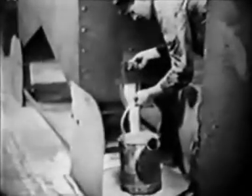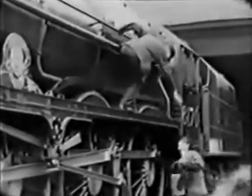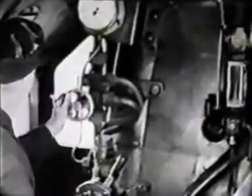Sand is used to prevent wheel slip on wet or greasy rails. Important to see that the sand boxes are full before the start of the journey. Test the vacuum brake, and it is almost time to be off.